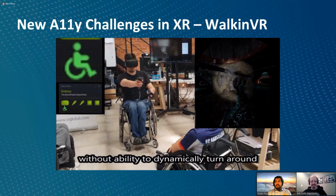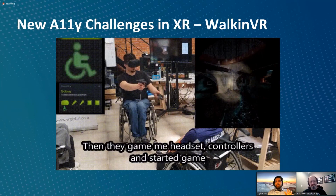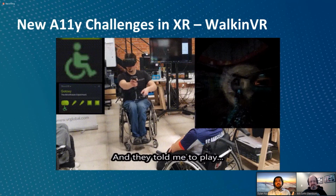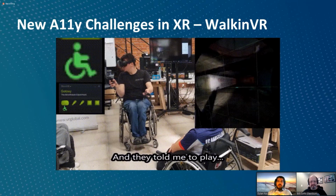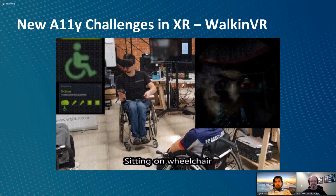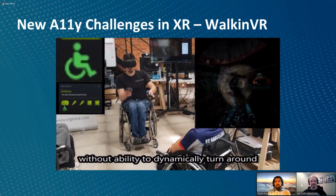And it's worth noting here that the curb cut effect is in full swing. Techniques like this help not only people in wheelchairs, but also those who don't have a lot of space to play or a job that keeps them stationary. Making applications more accessible benefits everyone.